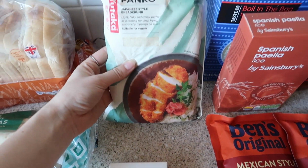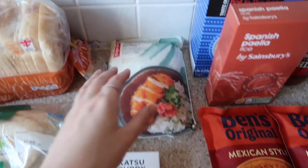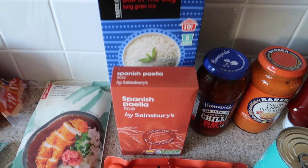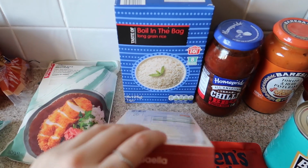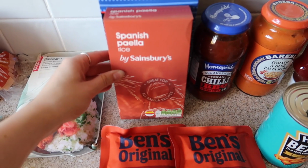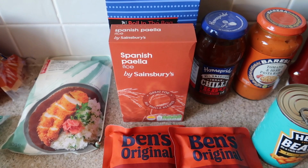Up here I've got some of the panko Japanese style breadcrumbs for our katsu curry, and then also the katsu curry sauce to go with that. At the back here I've got another big box of the boil in the bag rice. This is from Lidl's. It's very cheap. You get 8 bags in there and it's 79p, so a lot cheaper than Sainsbury's for boil in the bag rice.